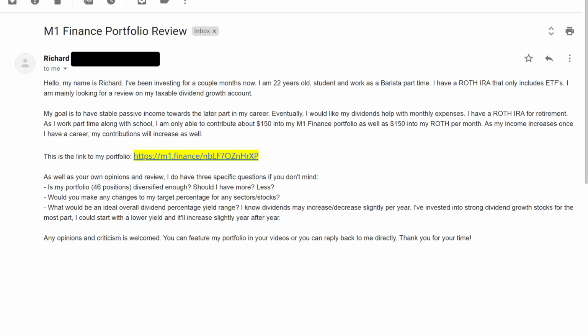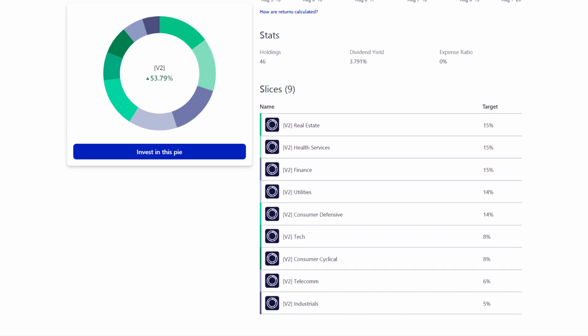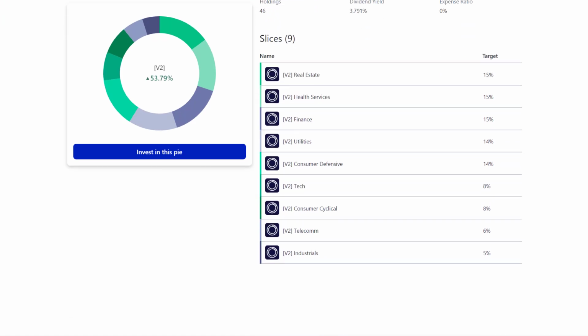Would you make any changes to the target percentage? All right, well, let's take a look at your portfolio. I may bounce back and forth to the questions just to make sure that I touch on all of them. You got 46 holdings. You have it set up based off of the sector. You got real estate, healthcare, finance, utilities, consumer defensive.